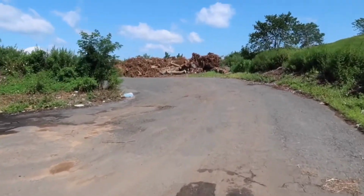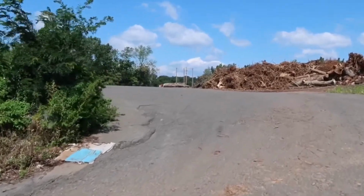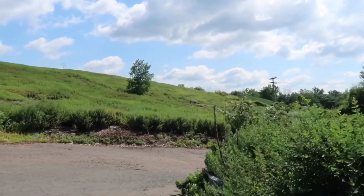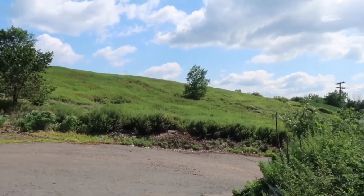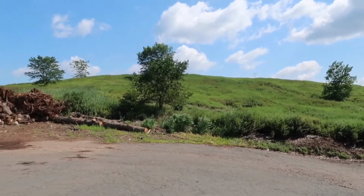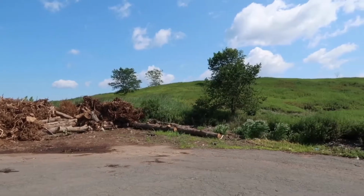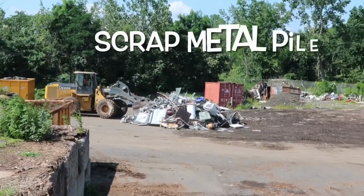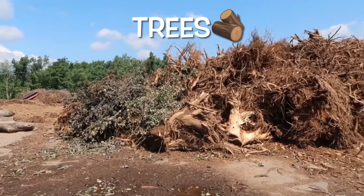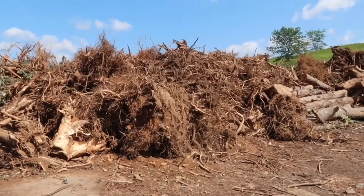So now we're going to walk up the hill and we'll take a look at the materials that we take up here. On our right is the old City of Middletown landfill, or city dump. It closed in the late 80s, and now residents work with either the city sanitation district or private haulers to dispose of their trash. Anything that does have metal components can be recycled. We do collect stumps and logs from residents. There is a charge to bring those in.